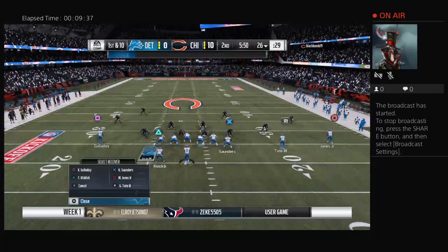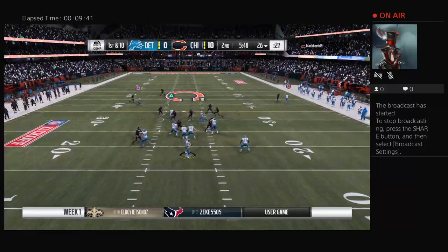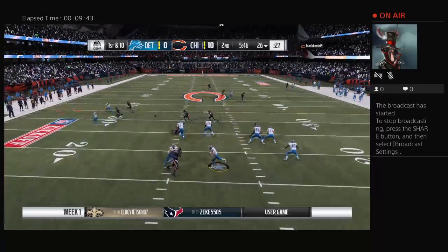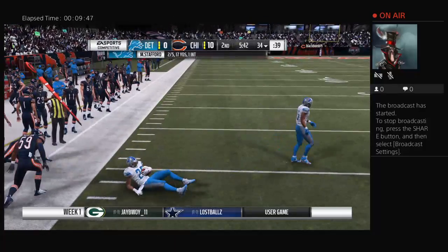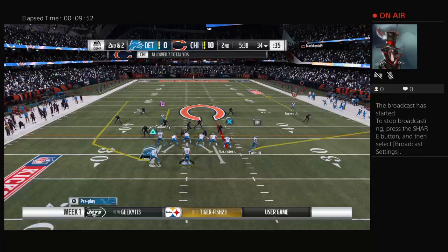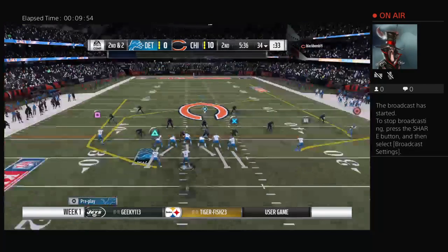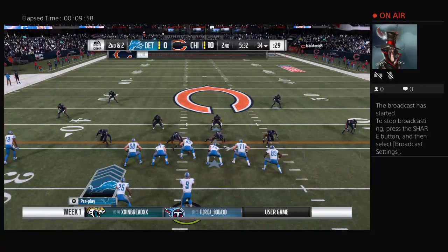Stafford and the Lions now have it, 1st and 10 at their own 26. Trying to shake off the interception from the last drive. He'll look to throw. This one complete to Theo Riddick. And he'll get it up near the 35, right at the 34 here. It's an 8-yard pickup, and it's 2nd down.